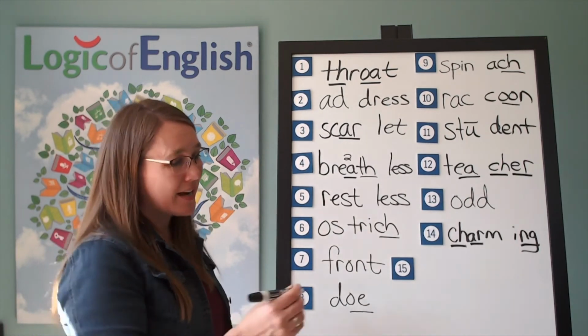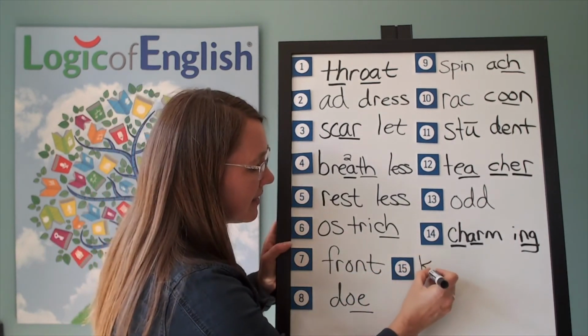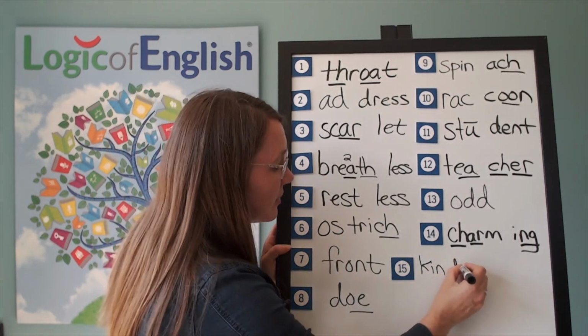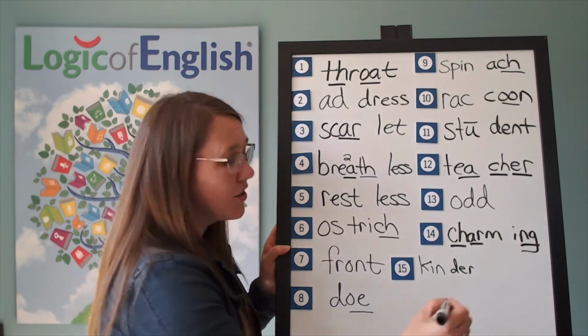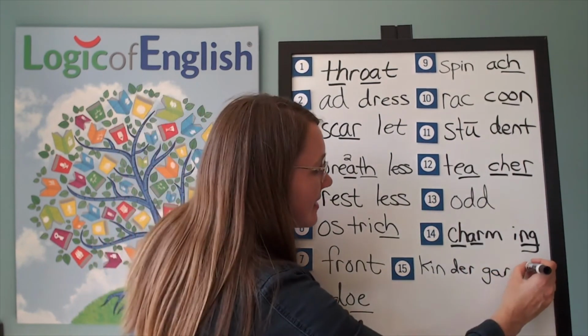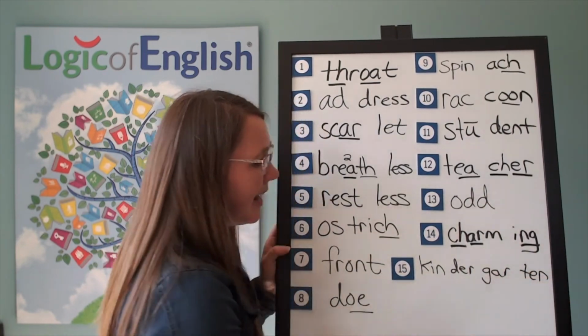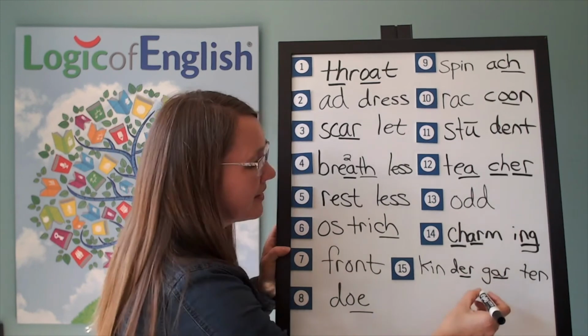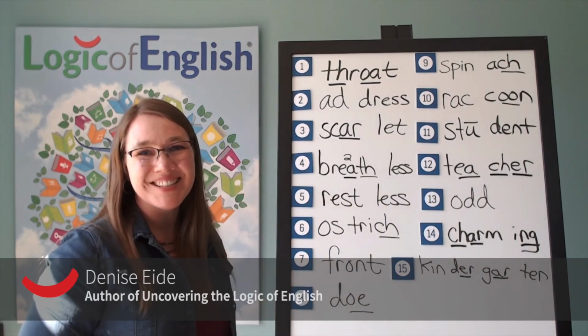Good. Help me to write it. The first syllable is kin. K, in. The second syllable is der. The third syllable is gar. R. The fourth syllable is ten. All right, how do we mark it? We'll underline the er and the R. How did you do? Did you get it?